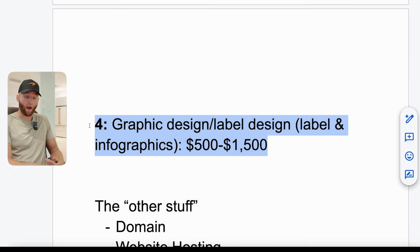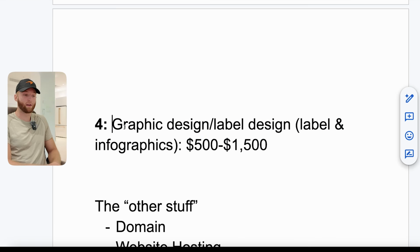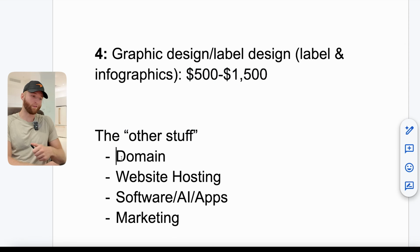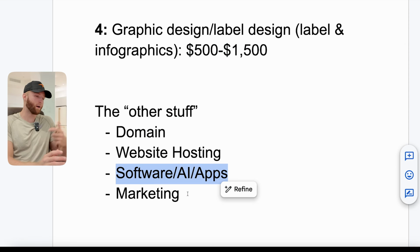And then cost-wise, graphic design and label, if you're going to get that done properly, build this stuff in ChatGPT that I just showed you, a real graphic designer is going to charge you between $500 to $1,500 to do logo, label, and those graphic design images that you can use on your website and Amazon and everything like that. You've obviously got some smaller stuff, domain, website hosting for like $30 a month, any software or apps you want to use, call it $100, $200 a month.